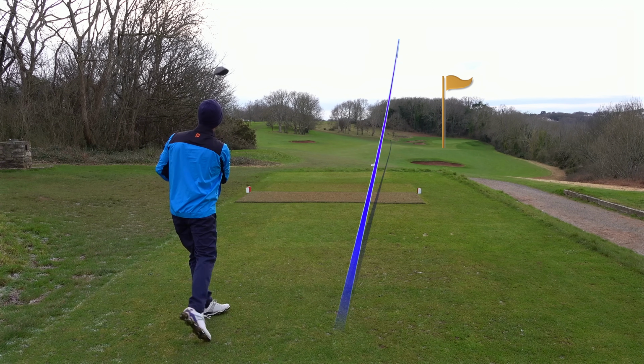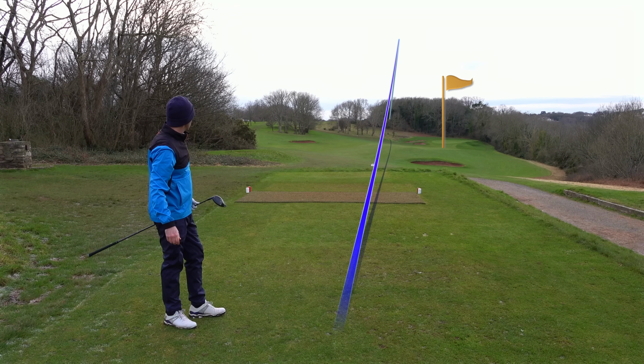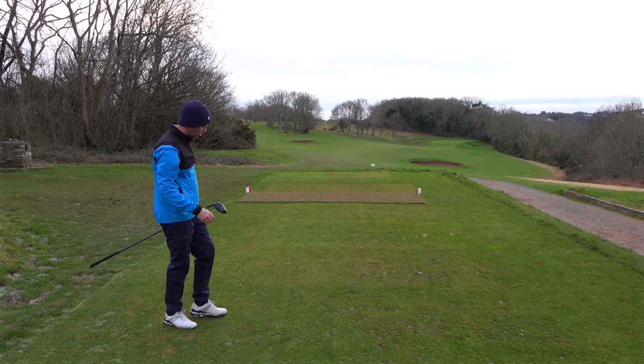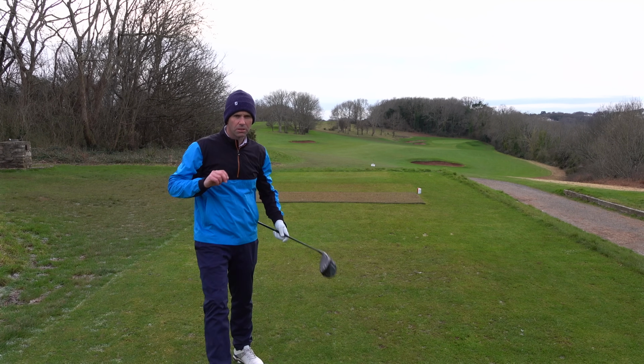Well, it's pretty straight, if I'm honest. Not seeing a great deal of movement on that one. And a bounce to the right when it lands. Possibly not the best hole to do this on, if I'm honest, but we'll try.